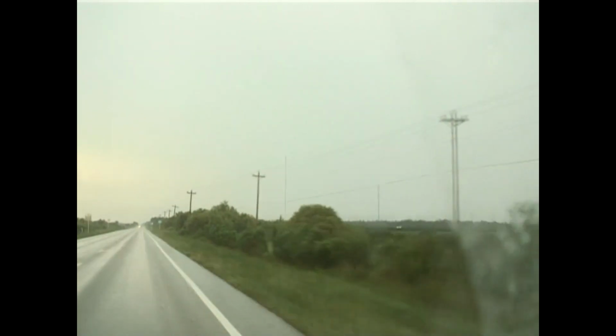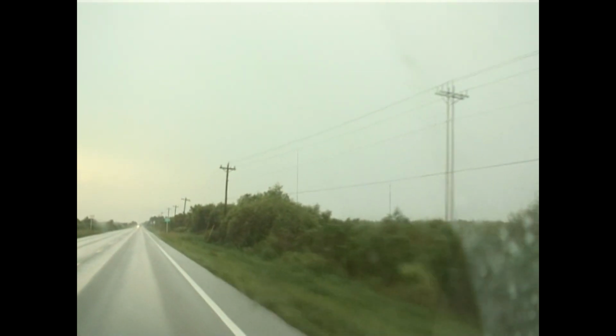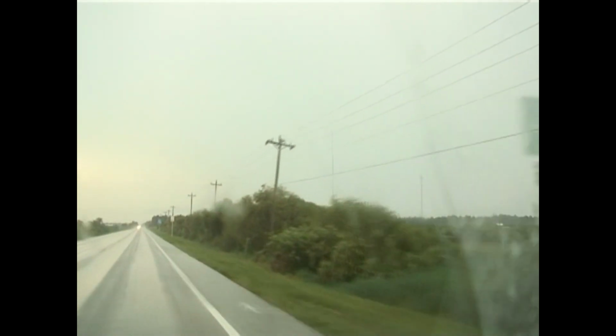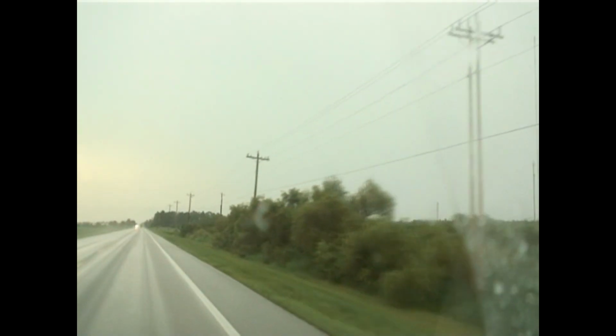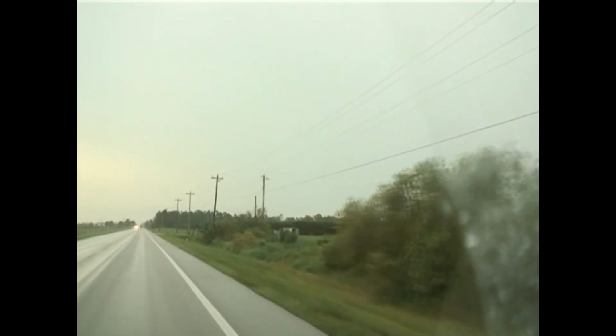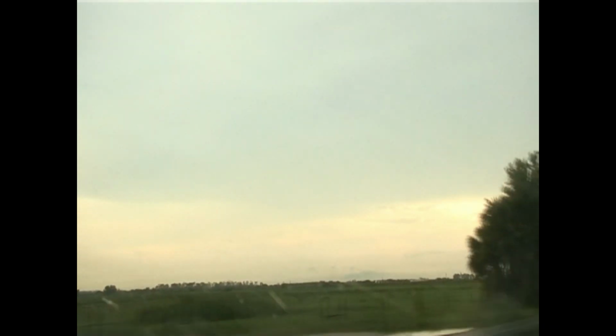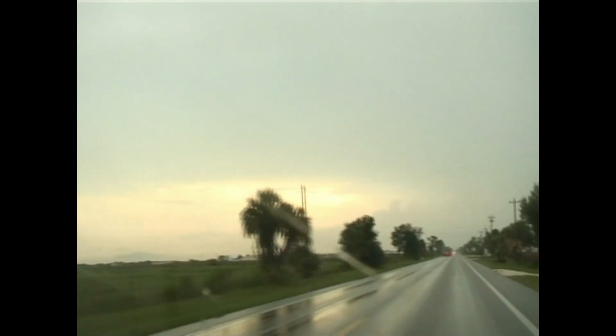I'm entering a new county right now. Oh, there's a flash. There's a strike, Henry County. Whoa, there was a nice anvil strike, it's a cloud to cloud. If you look, you should see the anvil over there. And the strike went all the way from the left, all the way to the right.